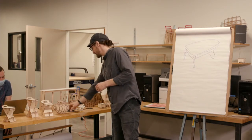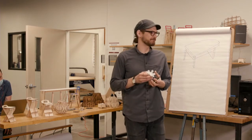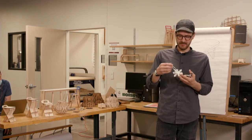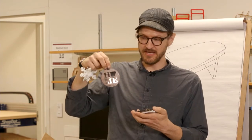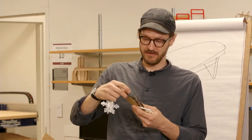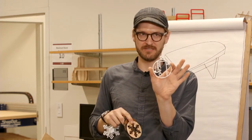And then I think in the intro, Andy talked about the holiday craft sale. So these were ornaments that some woodworking students designed and sold as a fundraiser. Again, working with the digital technology we have here. And then we've got one that's the building logo that you've probably seen around.